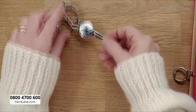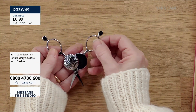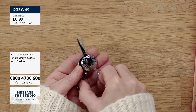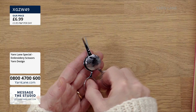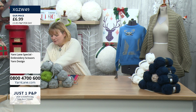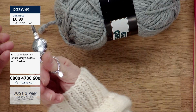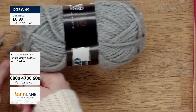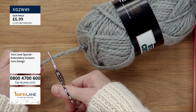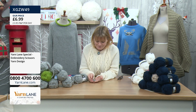Now look at these. Oh wow, I want these. They're only £6.99. They are little scissors which are absolutely perfect for cutting yarn. I need to find the end of a piece. Look, there's the end of the one there. We'll cut that one. No one will know. They're absolutely perfect for cutting yarn, because you only need a little snippy bit, don't you? You need a little pair of scissors. These are perfect.